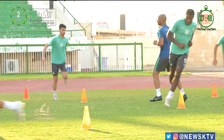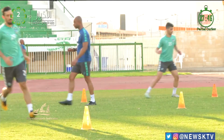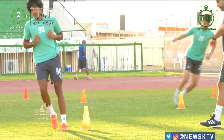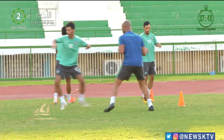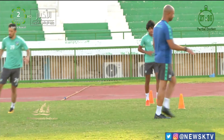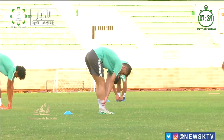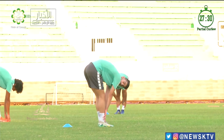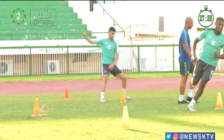The players were divided according to health requirements and training into two groups, and they were trained respectively, the training including running around the stadium and some endurance exercises without and with a ball, in an effort by the technical staff to raise the fitness level of the players after a long pause.